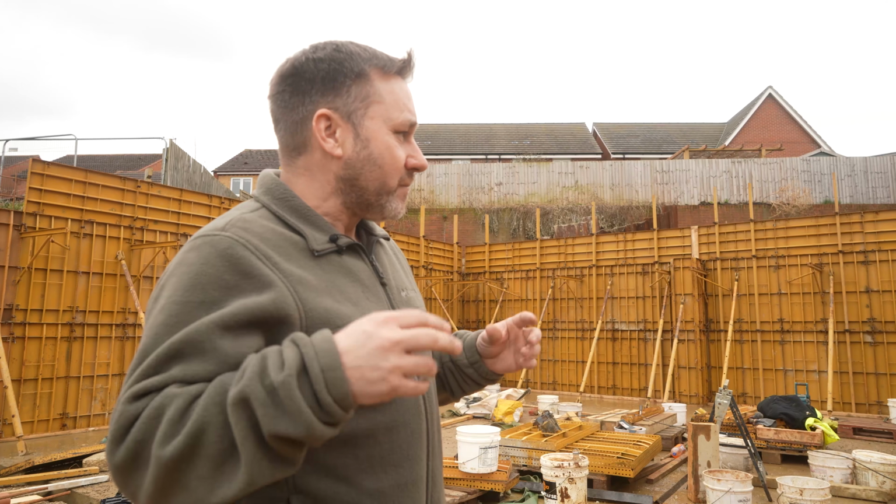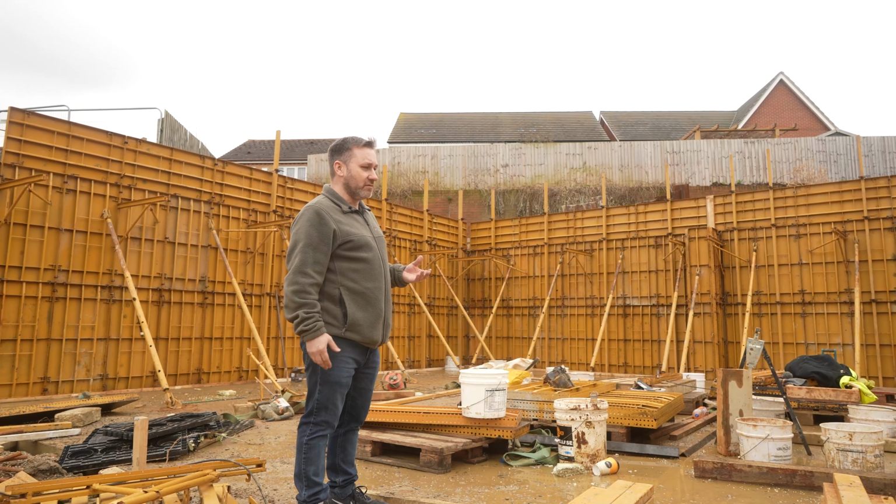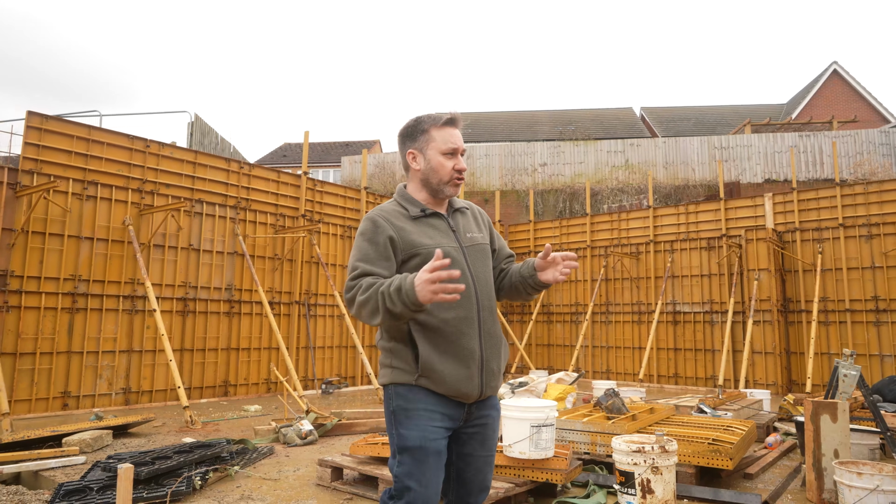And remember guys, it's all about maximizing value out of every house or site or anything to do with real estate property. So we thought, okay, how can we best maximize the use of this space? So let's just extend the basement. We've got all this shuttering and formwork here.